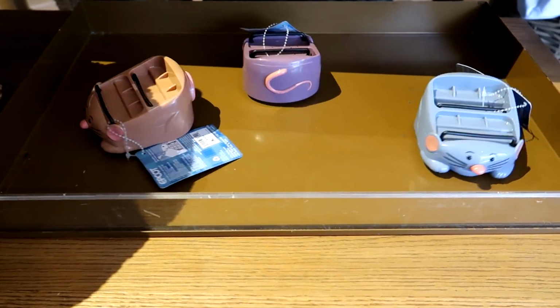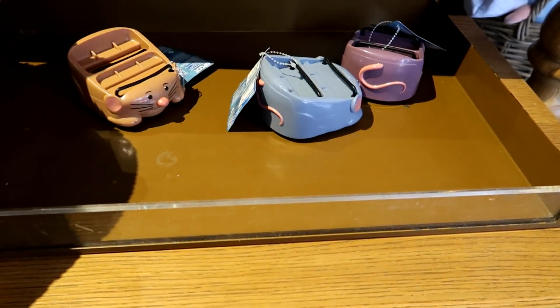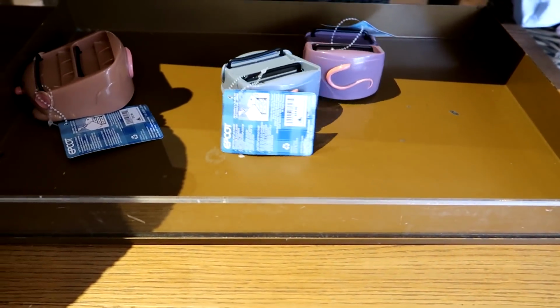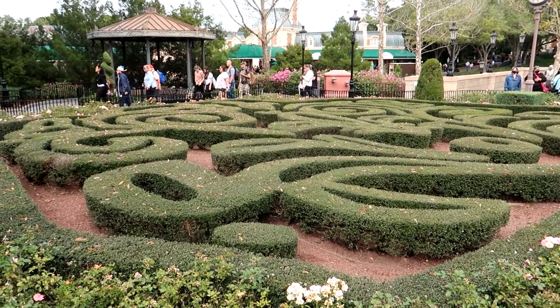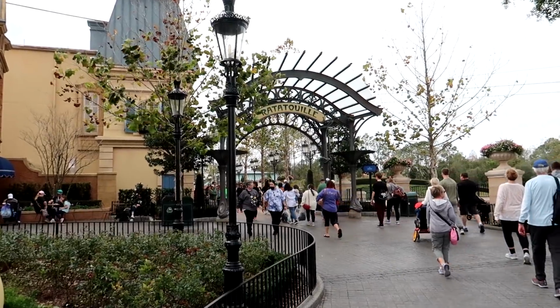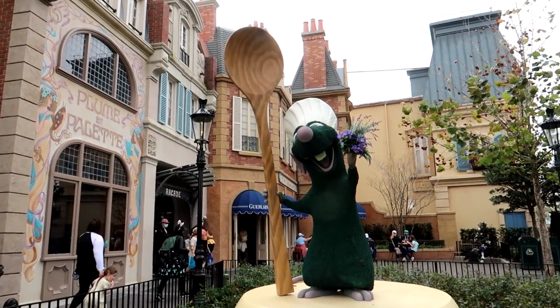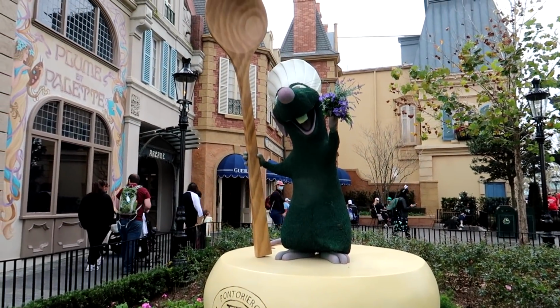Oh, look at this. We got the little Ratatouille Ride vehicles. Oh my goodness. Almost looks like a little miniature topiary maze here. Here outside the Ratatouille Ride entrance, we have this topiary of Ratatouille there sitting on a giant block of cheese.